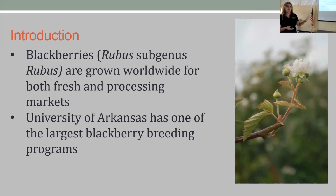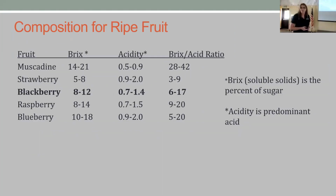So we've already talked about the basics of the blackberry and its species, and I'm sure you all know them. Really my link with Dr. Clark, one of the more well-known breeders in the world, is having the opportunity here at the fruit station to do a collaborative project where you go from field to people eating it. So just having that capability and collaborating is pretty handy.